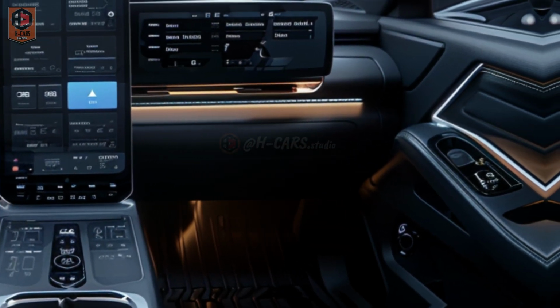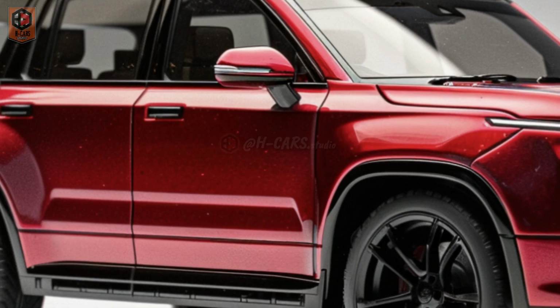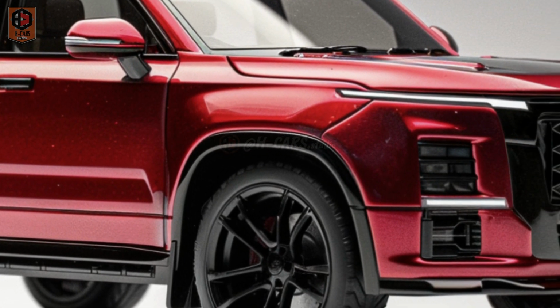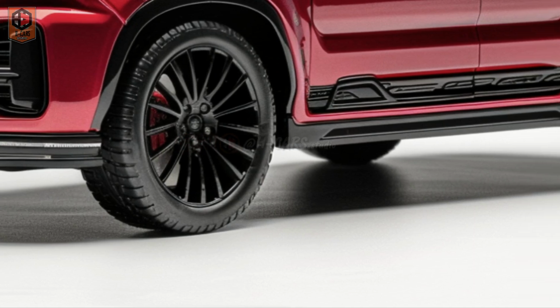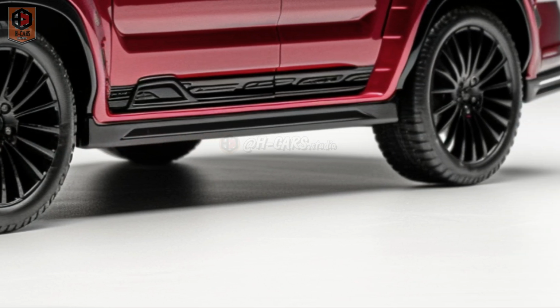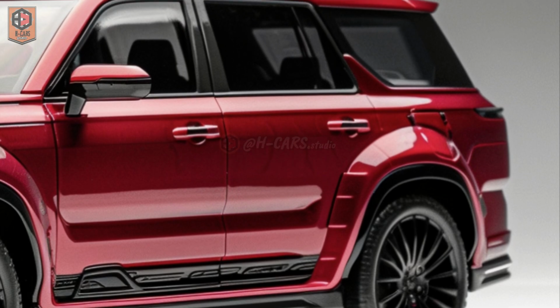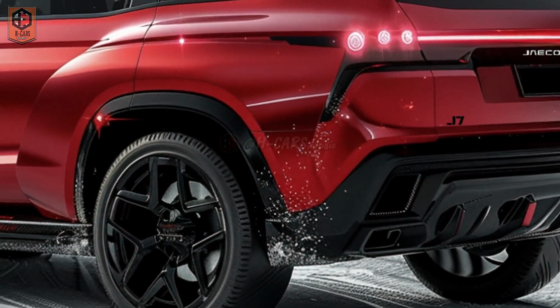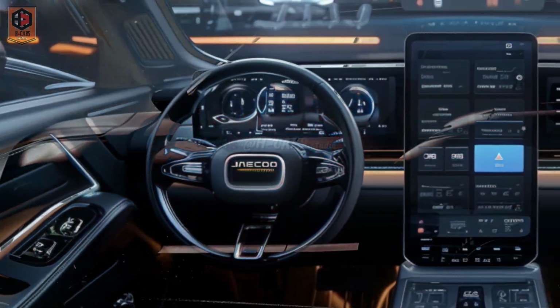Grille: large hexagonal design with chrome and black mesh. Lights: sleek LED headlights, dynamic turn signals, and daytime running lights. Body: sharp, aerodynamic lines for a modern look. Wheels: 19-inch alloy wheels with off-road tires. Roof rails: functional and great for outdoor use. Colors: options like sunset orange, deep navy blue, and arctic white.